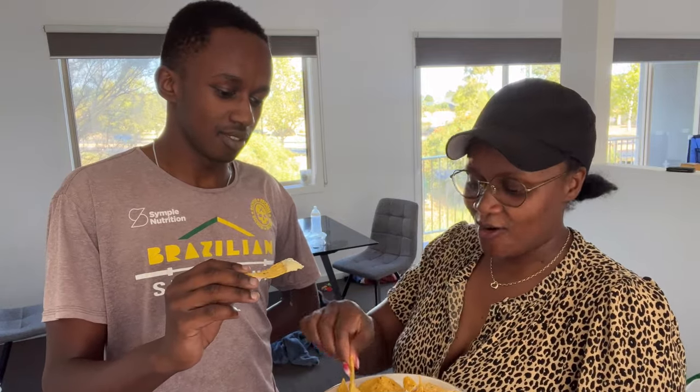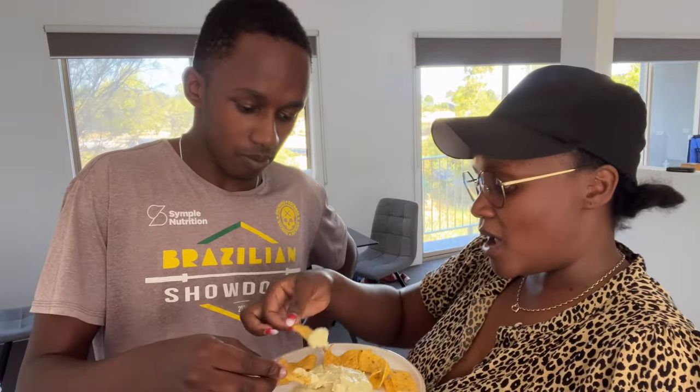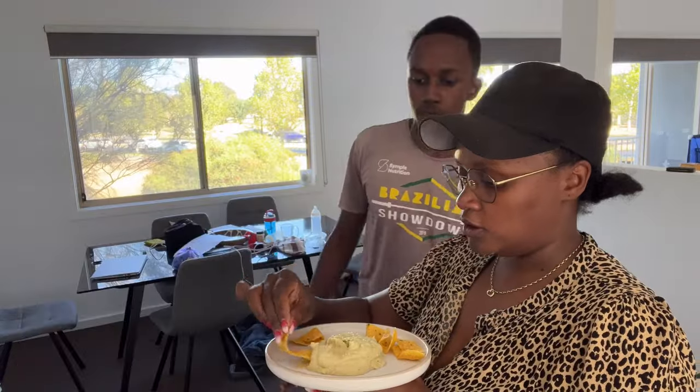This is number one ingredient. Hummus, chickpeas, and tahini. Not bad. What do you think? It's good, it's good.